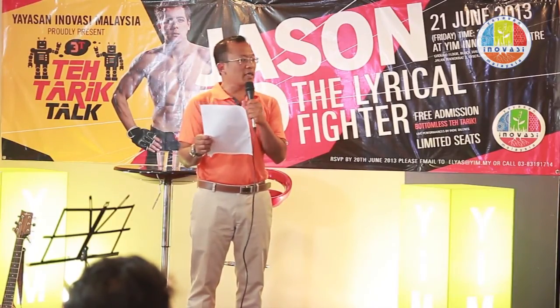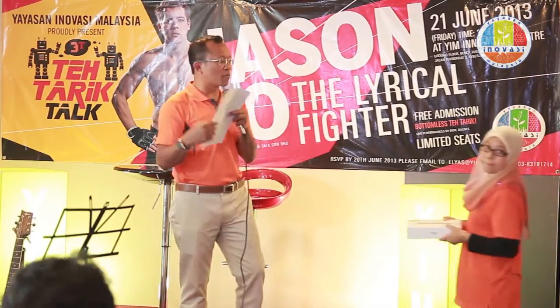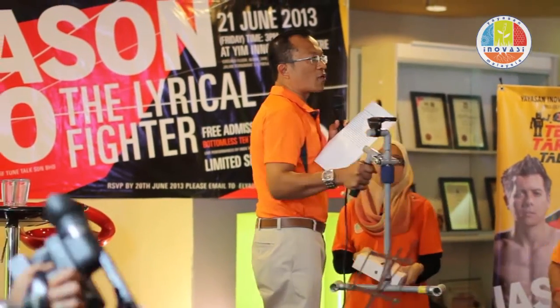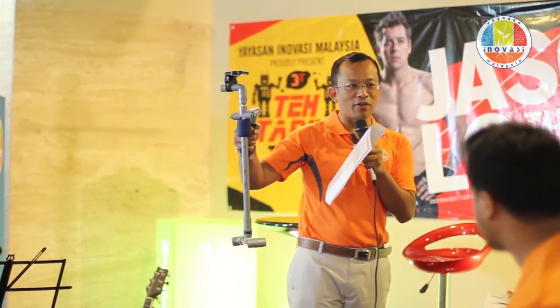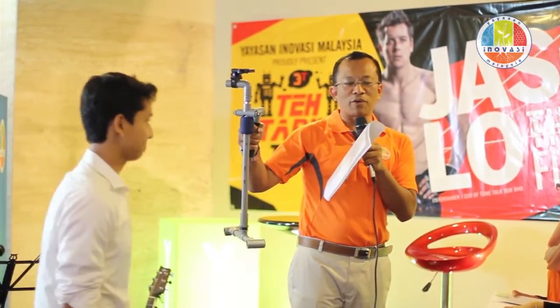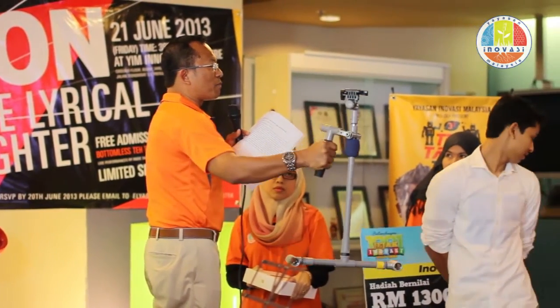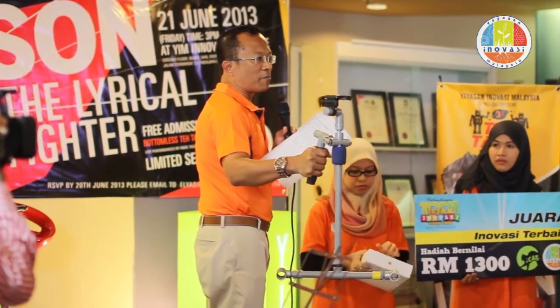This product functions to stabilize cameras, very cheap. We have the product here that has been used. The normal product to stabilize a camera costs you thousands of ringgit. This one is ingenious, costing just a few, probably 100, 200 ringgit. So we've taken this product to Korea. Now it's in the process of filing for the IPs.